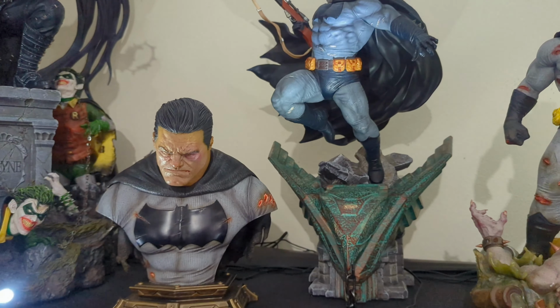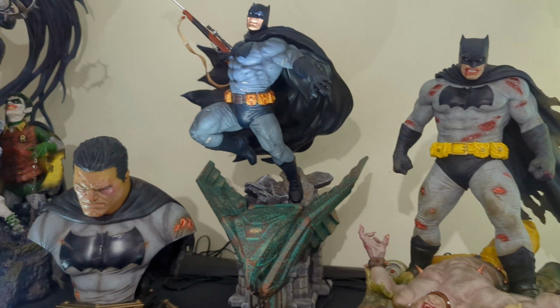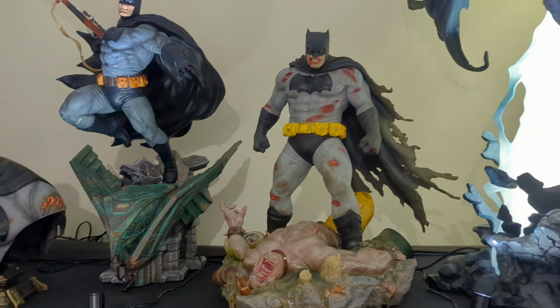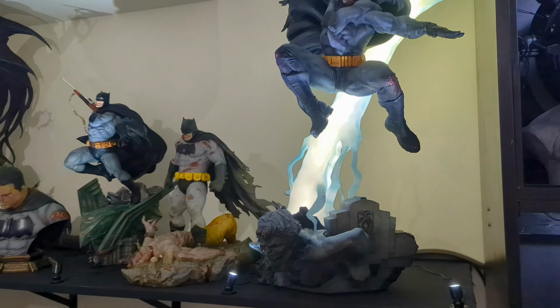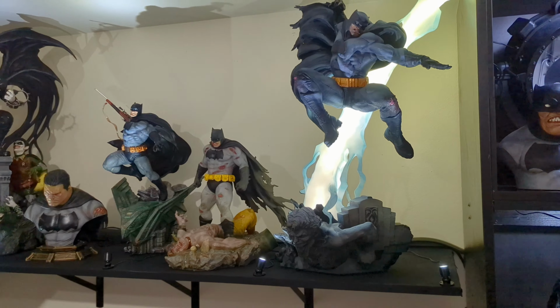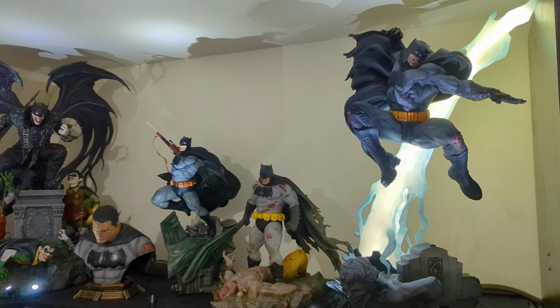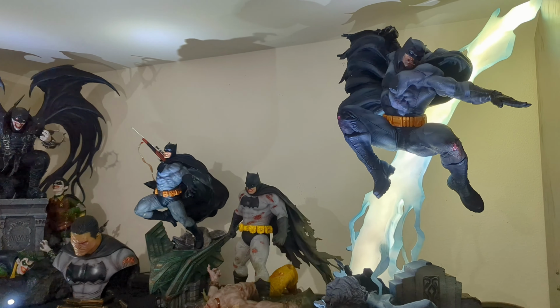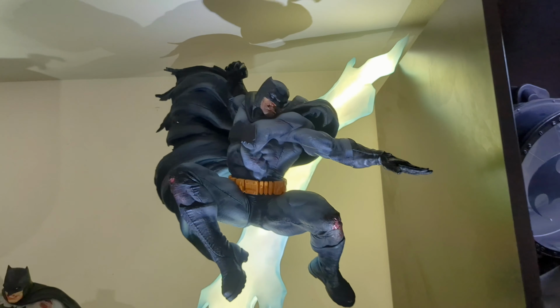We have XM Studios 1/6 scale Dark Knight Returns. Iron Studios 1/6 scale Dark Knight Returns, Standing Over a Mutant Leader. And then we have Sideshow Collectibles 1/4 scale Batman from the Dark Knight Returns. Absolutely love that piece. So different, so unique. They really stepped up their game in a lot of areas with this statue. I was really impressed by it.